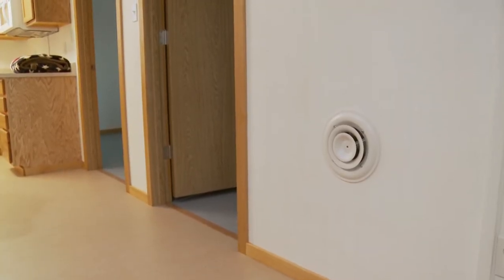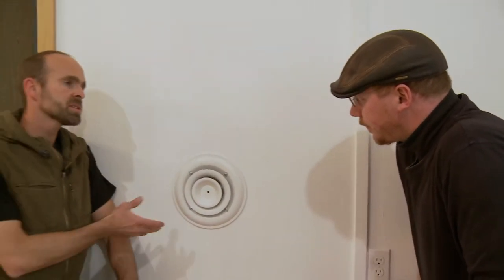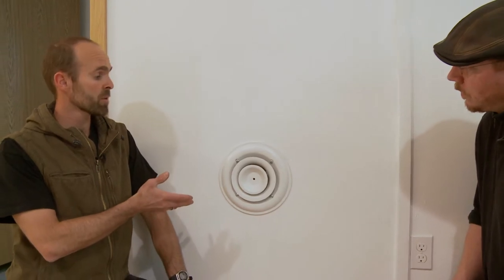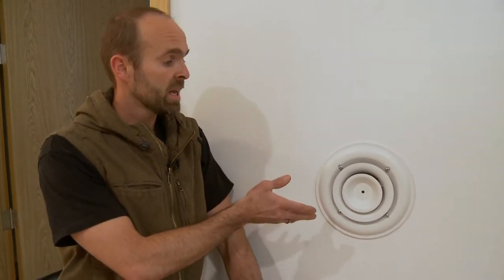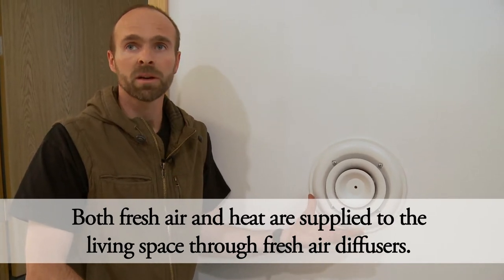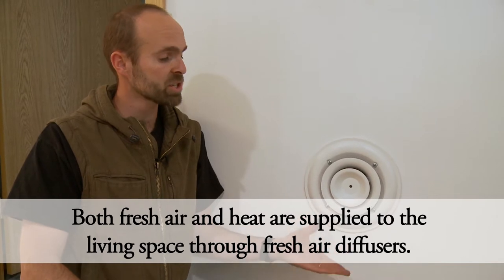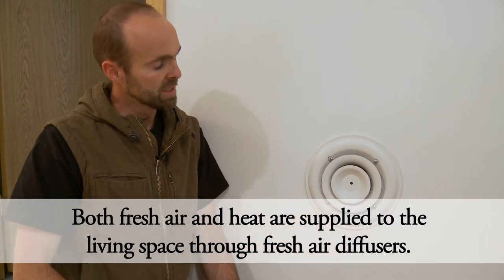Every room in the house has one of these diffusers. Bruno, can you tell us what they do? Well, this is a fresh air supply diffuser. This is where the fresh air from the HRV, the heat recovery ventilator, comes into the house and supplies clean, fresh air to each of the rooms of the living space. This is also where, when the heat plant is on, when the breathe system is on, it supplies hot, fresh air to each of the rooms in the living space.